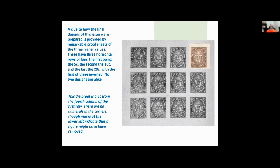This is a die proof from the 4th column, 1st row, and there are no numerals in the corners. And it indicates that there might have been a figure of value that was deleted. But I would love to know if this sheet still exists. In the process of creating the new handbooks, we're going to ask all of our members if they know of a color copy of this, or if anyone still has this sheet. I hope it hasn't been broken up.